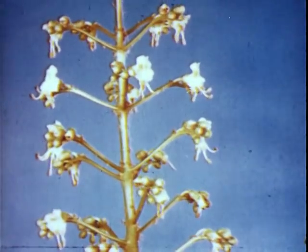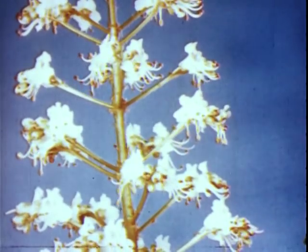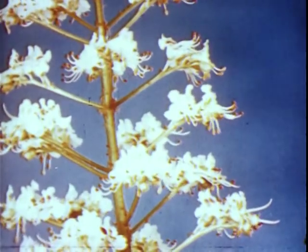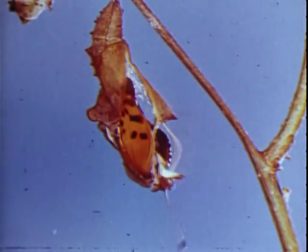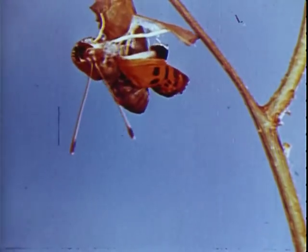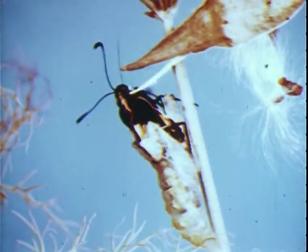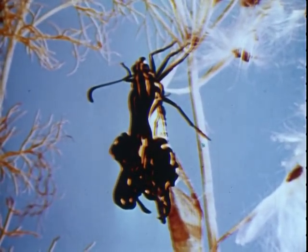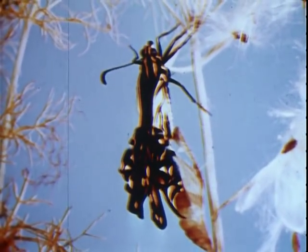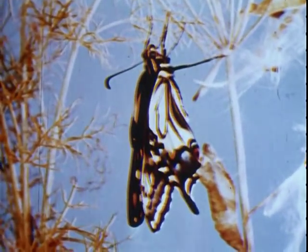Along with her pageant of flowers, nature once again presents her symphony of spring. And to this accompaniment, the blossoms pose and pirouette like tiny ballerinas. And even as beauty springs from the drab buds, so the gorgeous butterfly emerges from its ugly chrysalis. Life-giving fluids are pumped into crumpled wings. In the warm sunshine, the wings dry, colors brighten, and at last the wondrous change is complete.